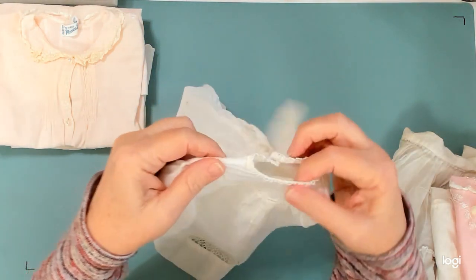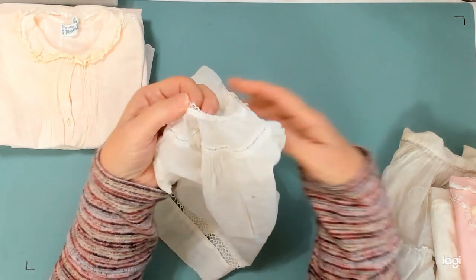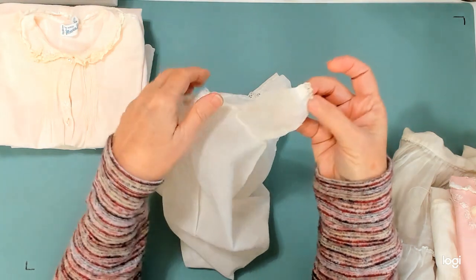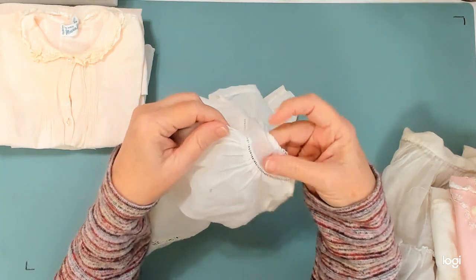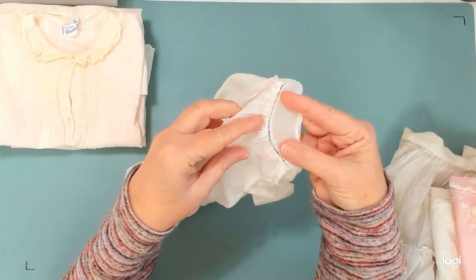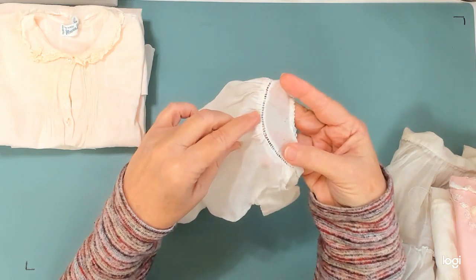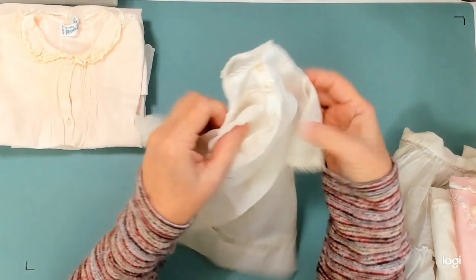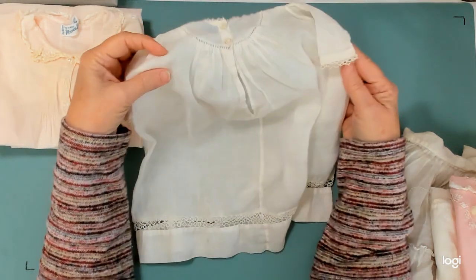All the way around, and around the neck is tatting, and around the sleeves. And then they did some, what do you call that when they pull the threads? They did that all the way around to the back. And then there's some buttons, and that's it.